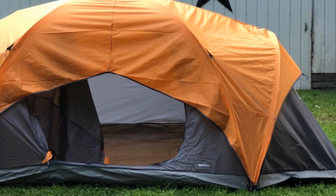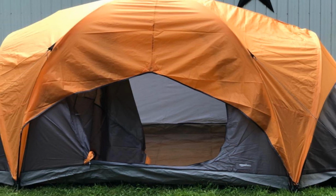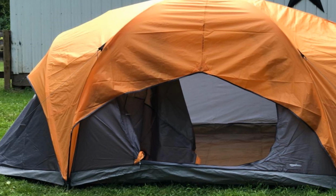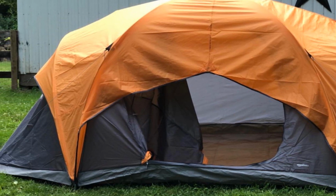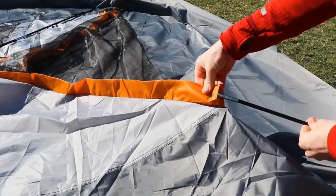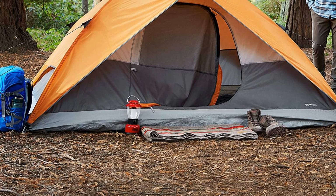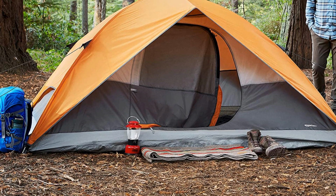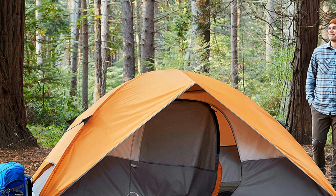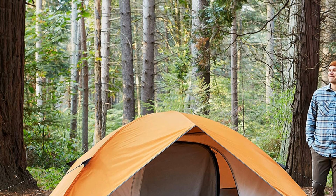The poles aren't great in strong winds. They're quite brittle and may snap if put under too much pressure. Basically, if you're expecting the weather to be quite extreme, you might want to think about upgrading to something a bit more sturdy. At the very least, invest in some better tent stakes. Finally, the ventilation is a bit of an all-or-nothing scenario. Without the rain fly, the ventilation is actually fairly good. However, once you get the rain fly on, things can get quite stuffy and humid.